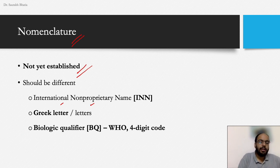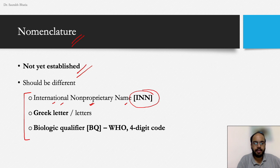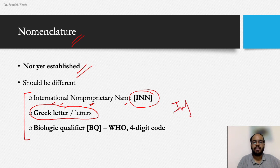Yeah. So there are three suggestions as of now. You have the international non-proprietary name INN, or you add some Greek letter or some Greek letters to the name. For example, you can call it infliximab gamma, for example. Just an example.